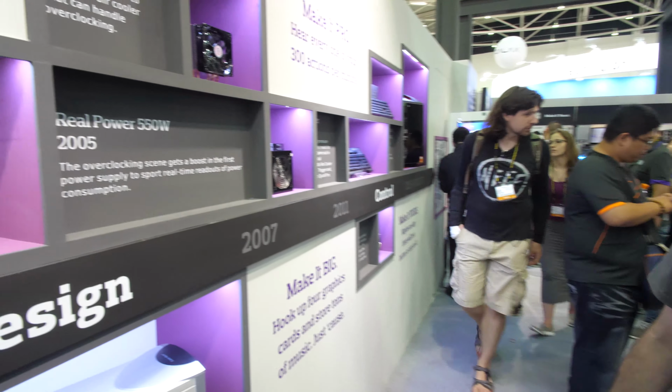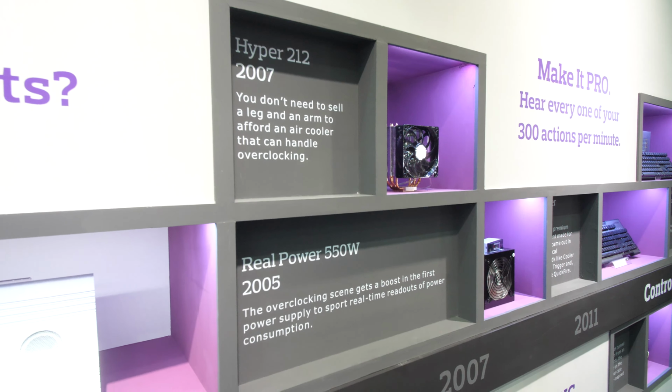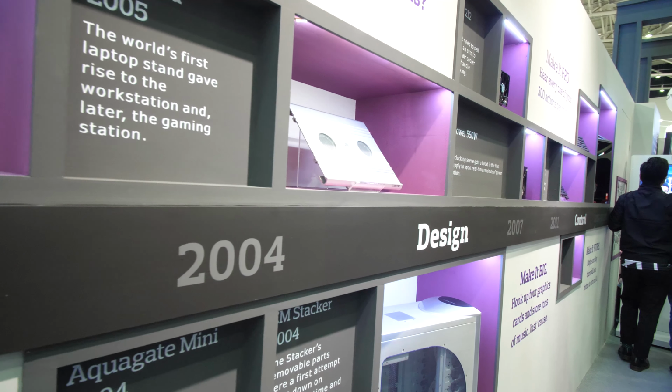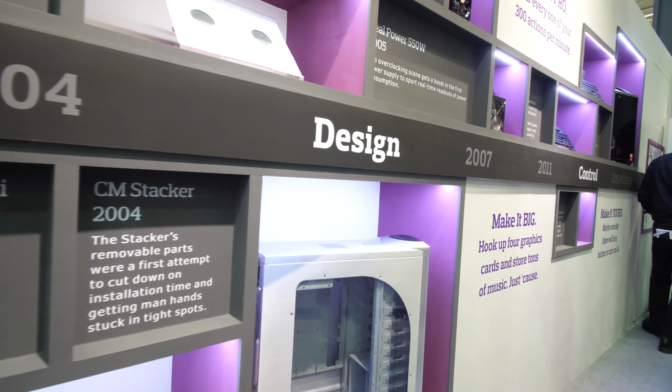Then moving along to 2007, we had the Hyper 212, which is an absolute classic. The performance delivered by that cooling device is just unreal for its price point, and to this day continues to be included in many spec sheets when people are doing either hypothetical builds or simply saying, right, got to hit a price point and have great performance, be able to overclock a bit. Hyper 212 still hits that.